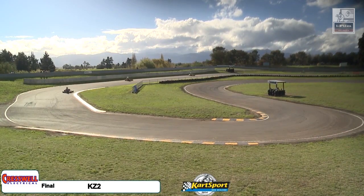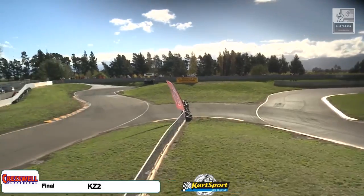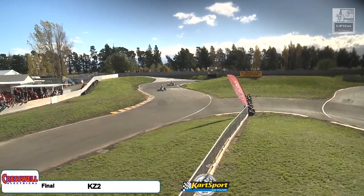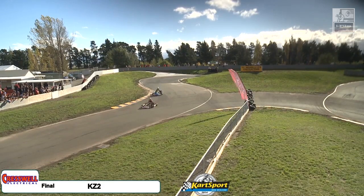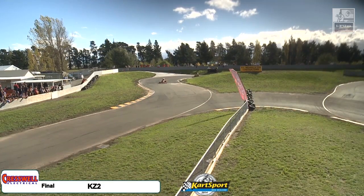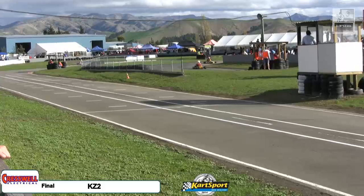Probably be pretty tired after that Rotax Max Light final as well. Yeah, well, it's probably lucky that he didn't have to fight as hard for it as he may have if those other guys didn't come together. Very true, very true. But so it's a 2-horse race here in the KZ2 final. Daniel Bray in the lead, followed by Matthew Hamilton, only half a second between the two.